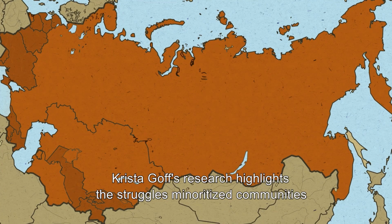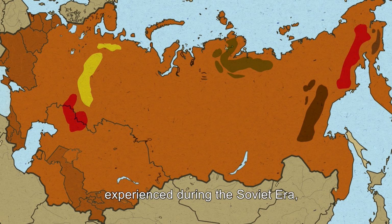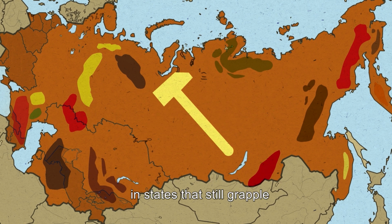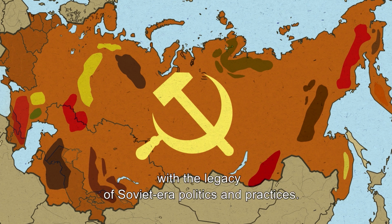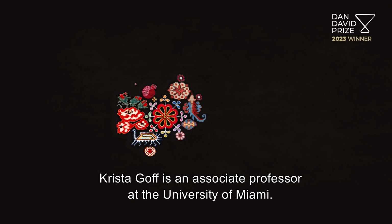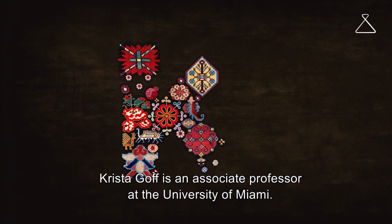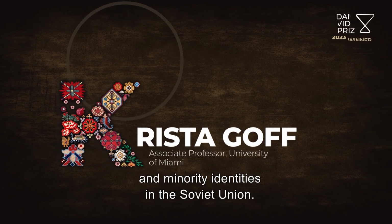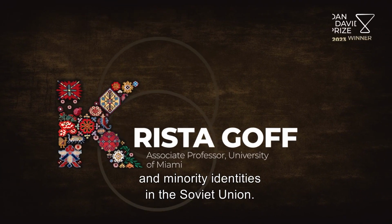Krista Goff's research highlights the struggles minoritized communities like the Talish experienced during the Soviet era and the ways in which these dynamics continue today in states that still grapple with the legacy of Soviet-era politics and practices. Krista Goff is an associate professor at the University of Miami. Her research focuses on the creation of minorities and minority identities in the Soviet Union.